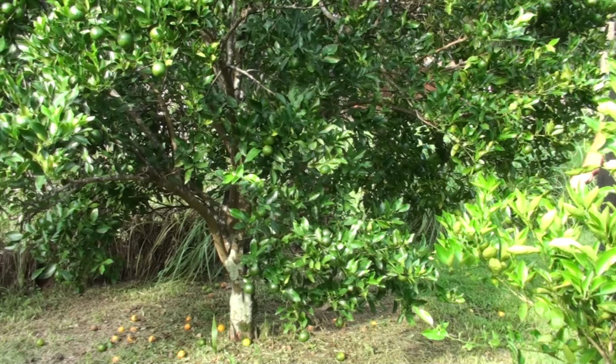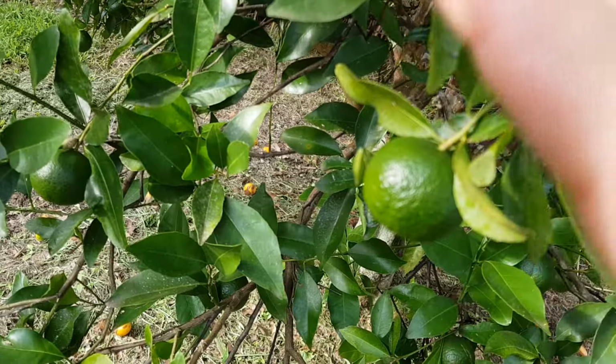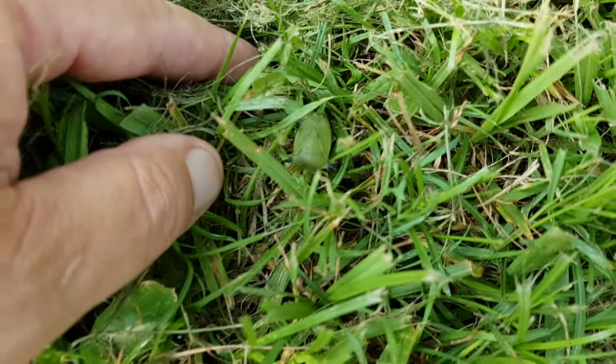So what you need to do is rid the tree of those pests, and I like doing it the organic way. Just go over the tree, and whenever you find them, knock them off, stamp on them, put them in soapy water or drown them, or whatever you want to do.